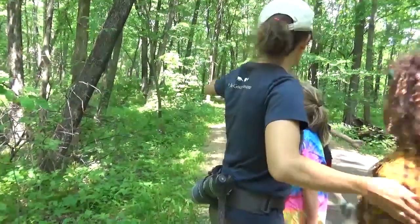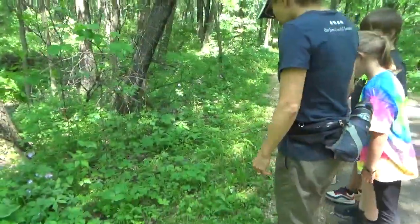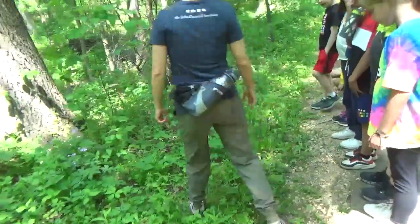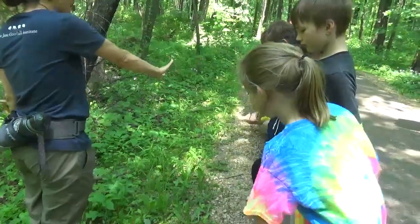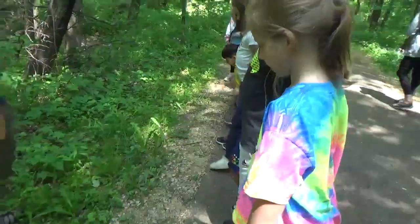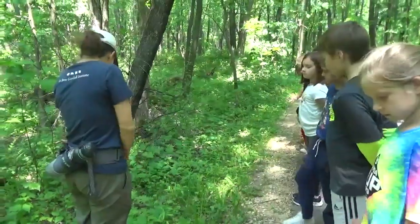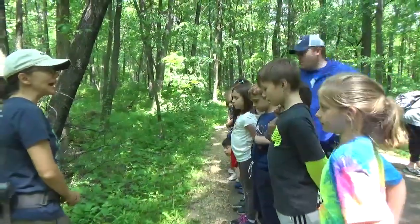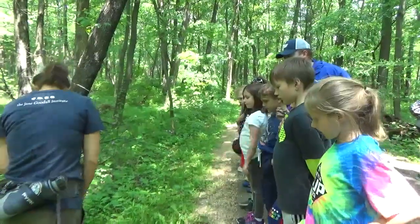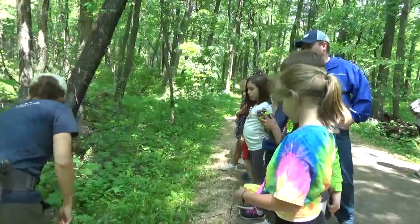This way, on this side of me, all the way down on the other side. Because this is a place where there is quite a bit of poison ivy. So everyone needs to have their feet on the pavement. So what I'm going to do is teach you what poison ivy looks like so that you can stay away from it, okay?